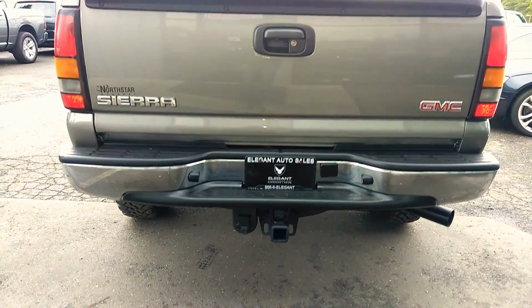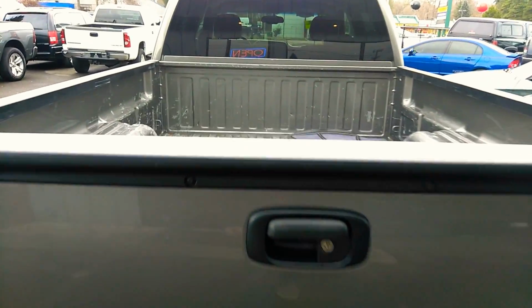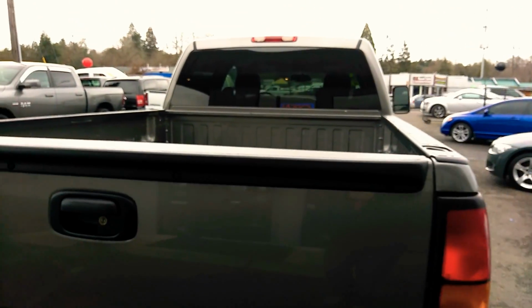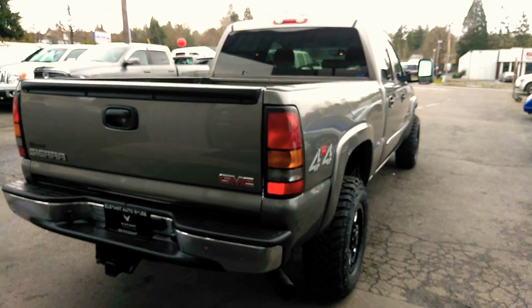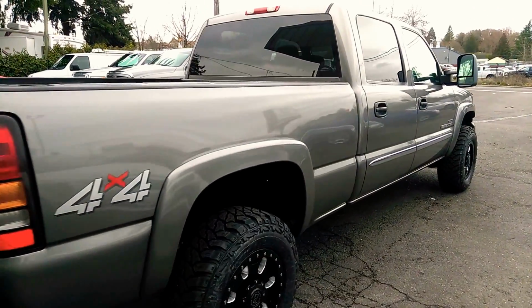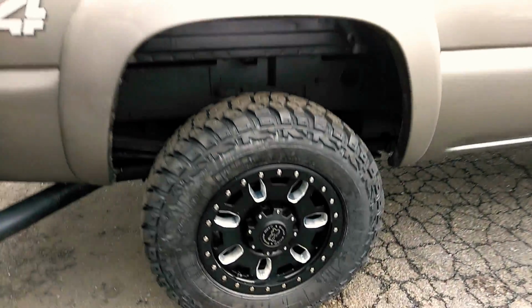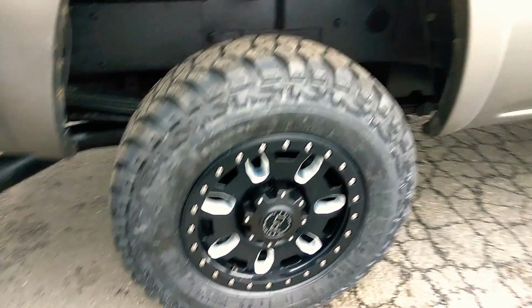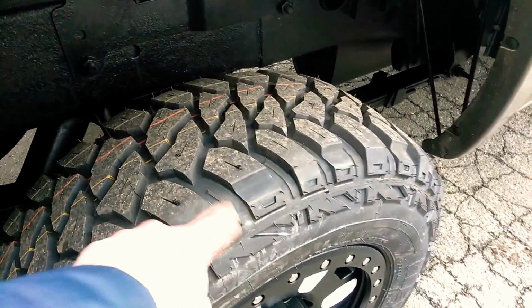As you can see, it does have the tow pack. It's the bed. Brand new tires and rubber all the way around. And I'll get down on one of those here in just a moment. Has the tow mirrors. The tire size in here for you. Hopefully that helps. Again, brand new rubber all the way around.